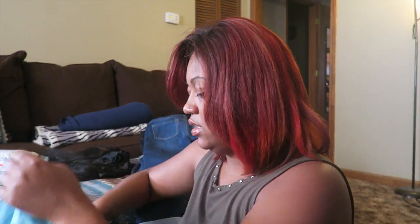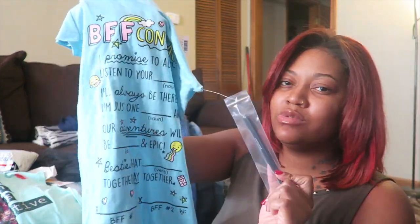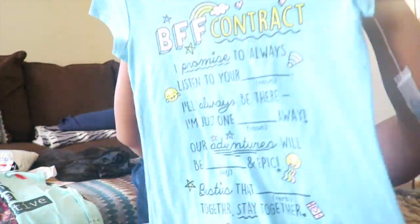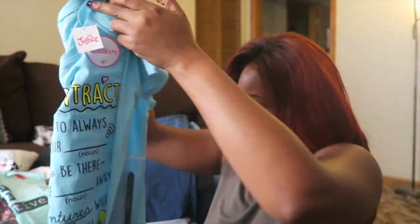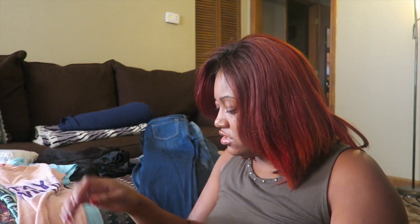Really cute. And then this one is a shirt that her friends can autograph or sign, so it comes with a little marker to be able to write on the shirt. So yeah, it's real pretty. That'll be cute with some leggings. And then her dad actually went shopping for her too. He sent these home because he's always ordering her stuff off of Children's Place whenever they have a sale or something like that. So this is just some more jeans.